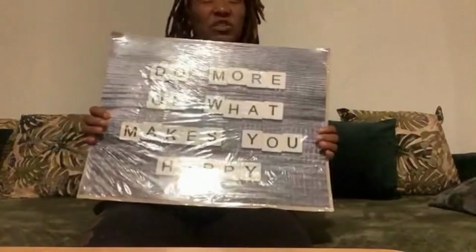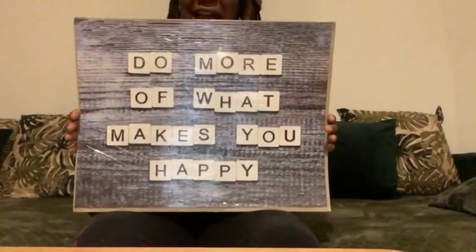So, just want to show y'all my placemat here because my placemat is uber cool, and it is what I am living by. So I just thought I'd share that. It says, do more of what makes you happy. And this lemon balm is making me happy.